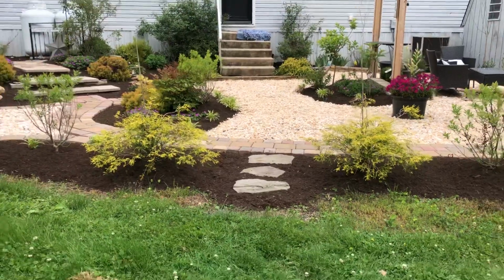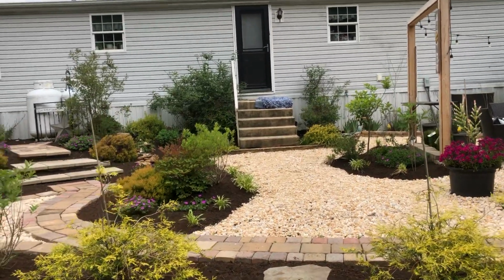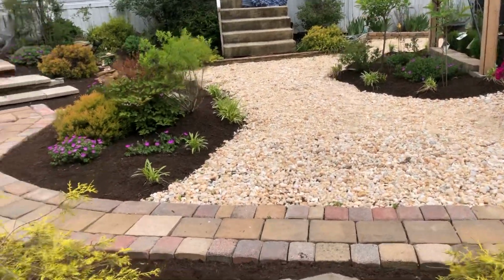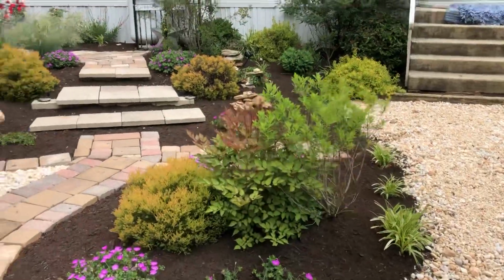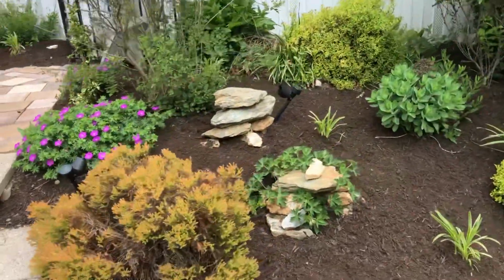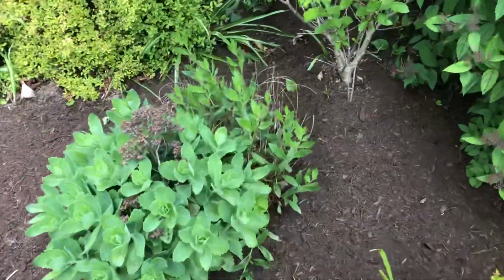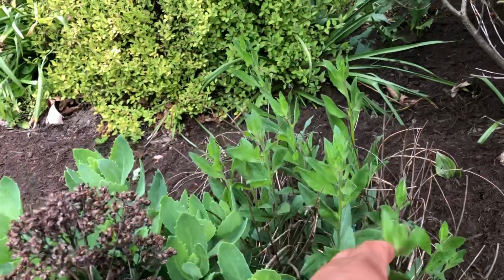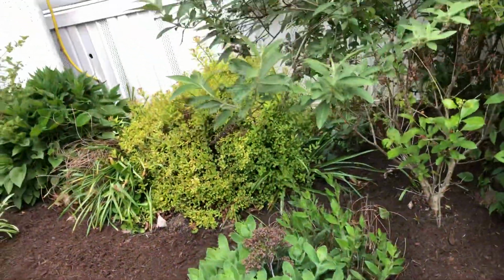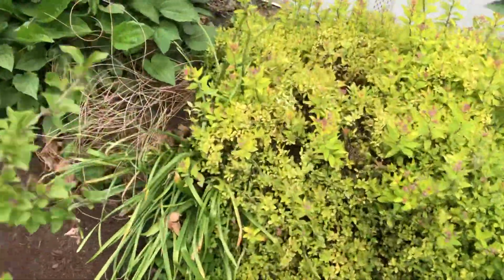View from over here. This video is now at 25 minutes. Wow. All right, so there you see the little liriope moving this way. There's the sedum. Behind it is a gaura right here. I don't see it budding up yet. There's the black-eyed Susan. There's a gaura in there, but I don't think it made it.